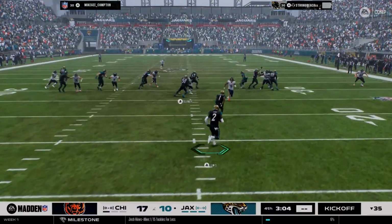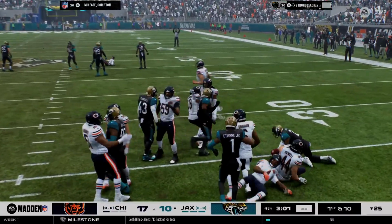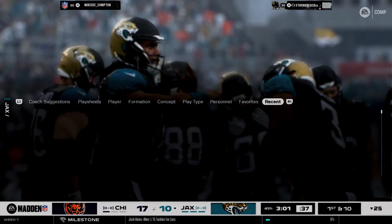Returning it from the 4. And in the end, he's able to get it to about the 25-yard line before he's hauled down. At their own 25-yard line.